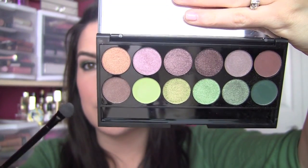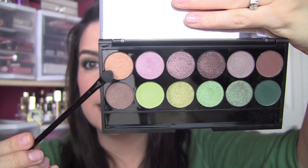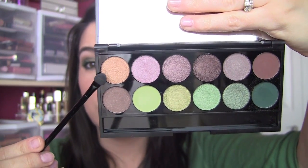I really would have liked it if there was a lighter highlight shade than this. This is kind of deep to be like a highlight on my skin. I think one creamy matte shade would have been really nice to throw in this palette.